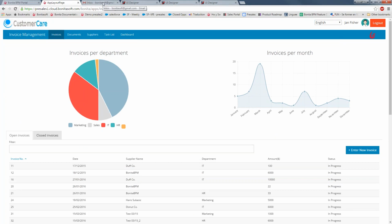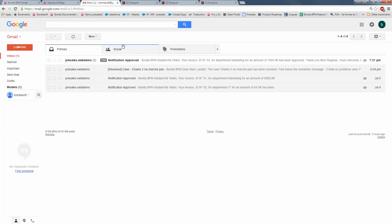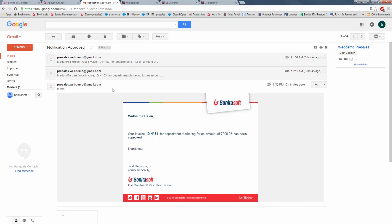So now if I go to my inbox, so this is the email address that was entered for Helen Kelly, and you can see that the employee who submitted the invoice received a notification to tell her that the invoice from this department with this amount was approved. So this is an example of the usage of a connector. In this case, it's a native connector, the email connector, that we offer in our project. Of course, you can implement different kinds of interactions to read and write data in databases, to interact with document management systems, to interact with Salesforce, with SAP, etc.